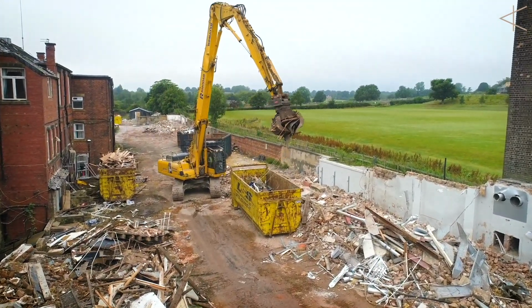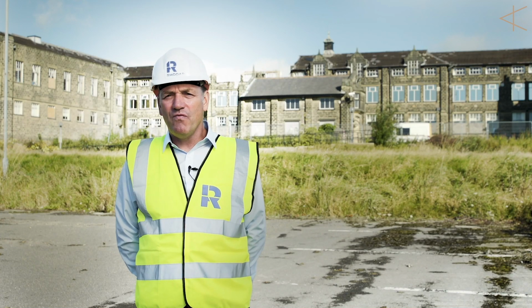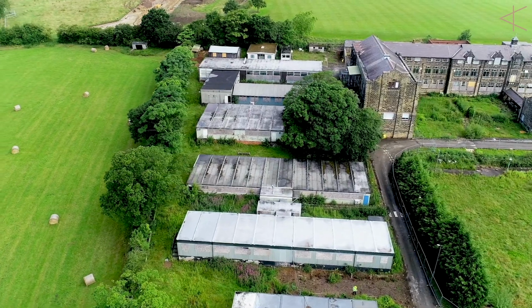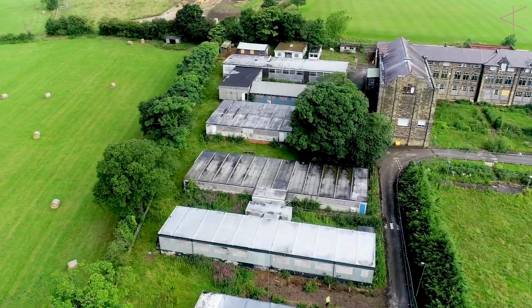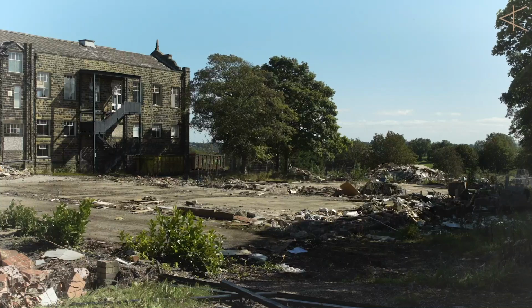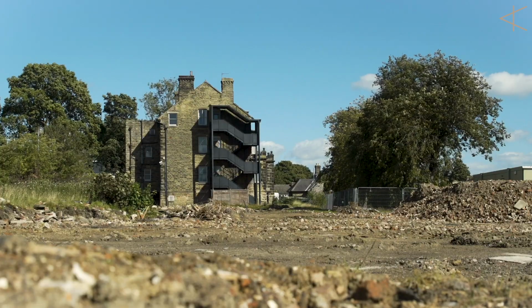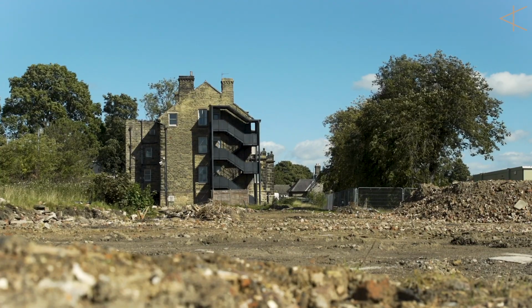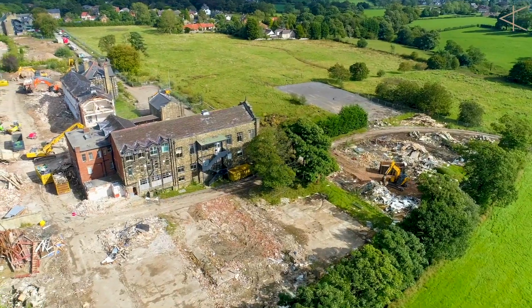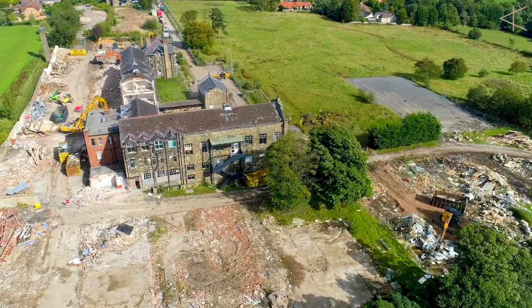Looking at the wildlife on this site, we've had to adapt our programme to work around it. We've had nesting birds, badgers and badger setts, bats, and invasive species of plants on site. Then we've got tree protection, with quite a lot of large, mature, very old trees on site, so we've got to protect the canopies and also the roots of the trees. We've had to adapt our programme to demolish as and when the ecologist has allowed us to continue.